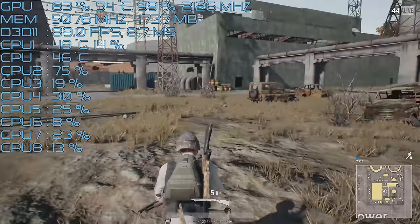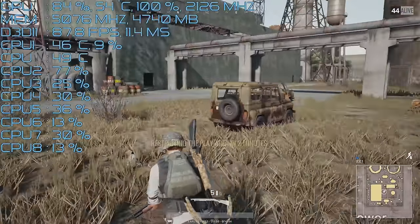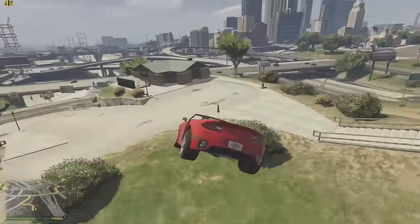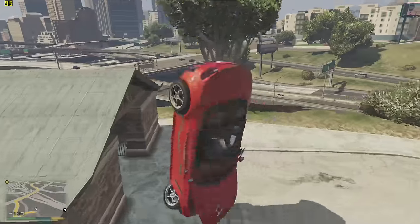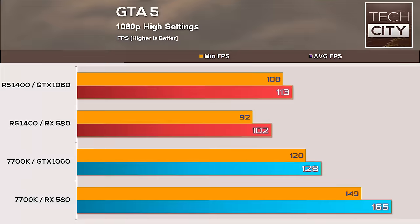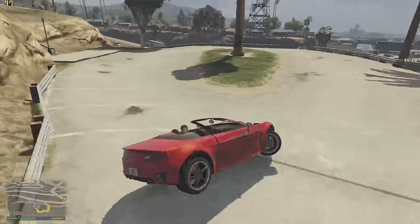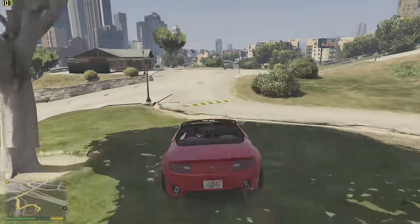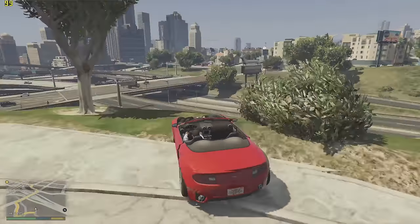I was really surprised also in Battlegrounds, Players Unknown's Battlegrounds, scoring at over 80 average FPS, though the biggest outlier on this graph was GTA 5 with the NVIDIA graphics card. It was getting almost 50% more FPS with the 7700K, though keep in mind, with these tests, I do like to drop the settings just a little bit. I usually put it on a custom blend of high settings and relatively low MSAA. This allows me to get high FPS and still maintain good visual quality, and it's something that I like to do with my benchmarks.